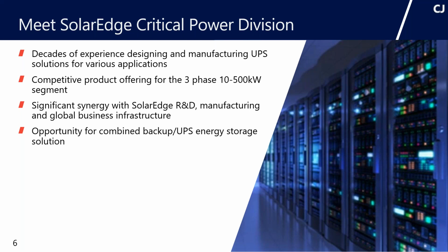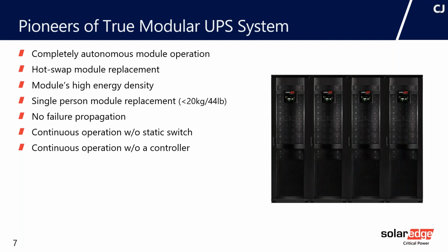We also will talk in the future about a battery backup or UPS and ESS, where we can do peak shaving at facilities. The background on SolarEdge Critical Power is that we are the true pioneers of the modular UPS systems. Our systems are hot swappable. As you know, other manufacturers claim they can be hot swappable, but in the end, they can tell you that you have to be in bypass. Our technology gives us the ability to hot swap power modules and DC to DC converters, also the controllers and things like that in our product. The other thing that we do is we build in a lot of fail-safe, so we can operate with or without the static switch and with or without the controller.